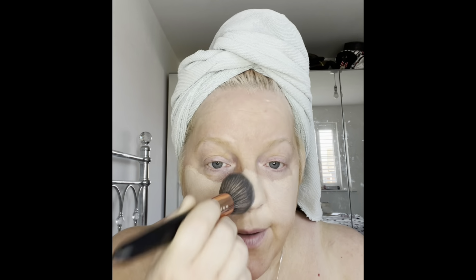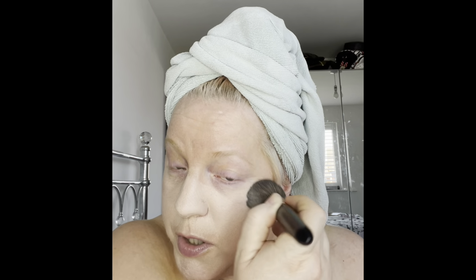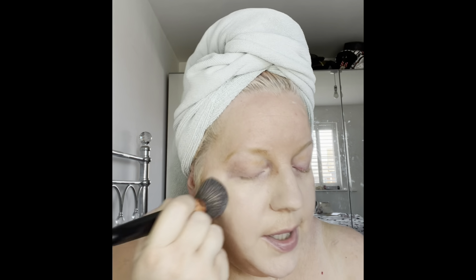So Avon claim that this gives up to 72 hours of hydration. So the fact that there's skincare infused with your foundation means that as well as just giving you cover and making you feel more confident in your skin, it's also using the time that it's on your skin to add some ingredients and benefit your skin. Avon claim that it boosts moisture by 200%, which isn't always something I need.